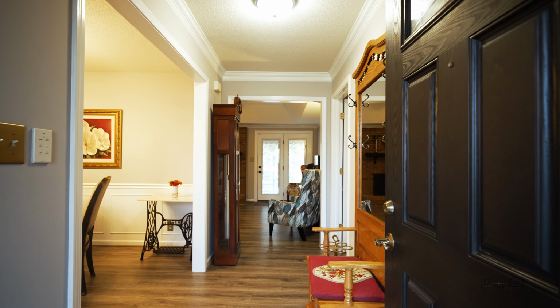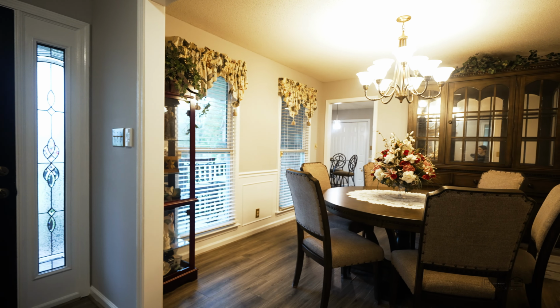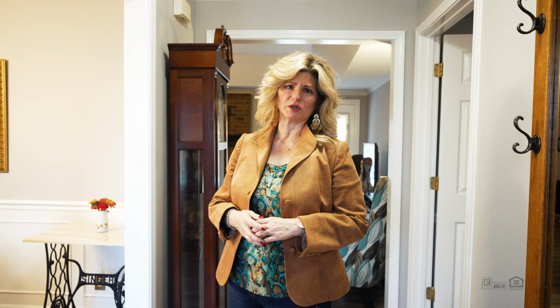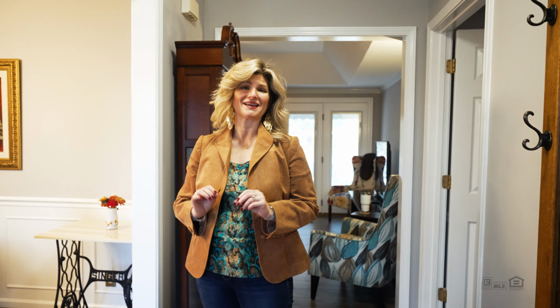As you enter the home, you're greeted by this lovely formal dining area. It's complete with wainscoting and an elegant chandelier, which creates a special place for meals and entertaining.